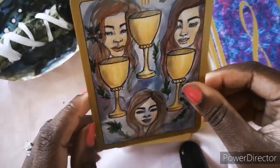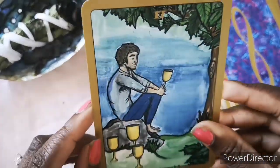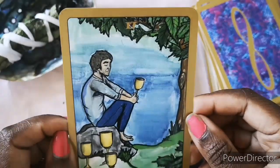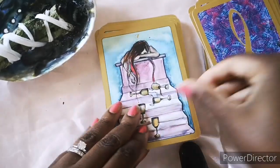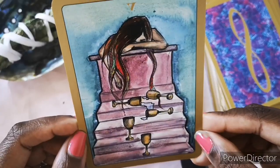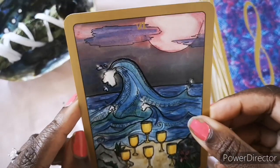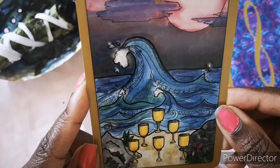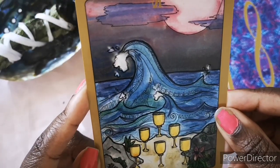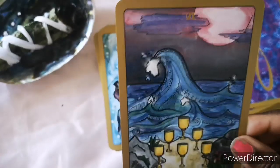Three of Cups. Having fun with your girls. Four of Cups. Boredom and discernment. Oh, and a sad Five of Cups. It's okay, girl. You got two cups standing there. You still got two cups. And you have the Six of Cups. What about nostalgia? I guess it's like, when you're at the beach, it just takes you back to your childhood.